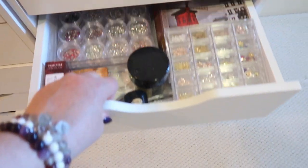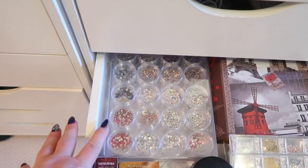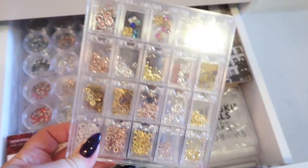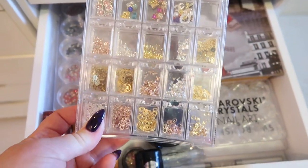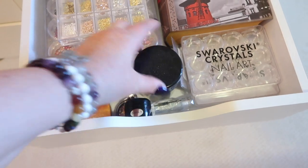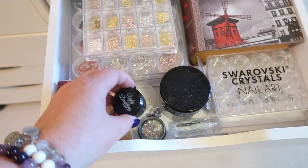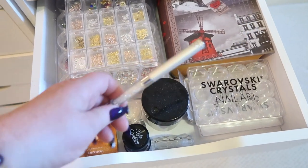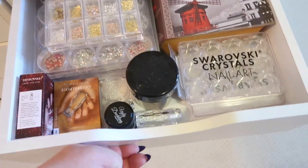In this drawer, I keep my Swarovski crystals, some embellishments. That's what they're called, right? Embellishments. Crystal pixies, caviar beads, my Stick-It, and also I keep this here. This is the crystal picker-upper.